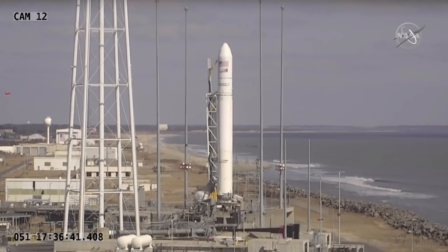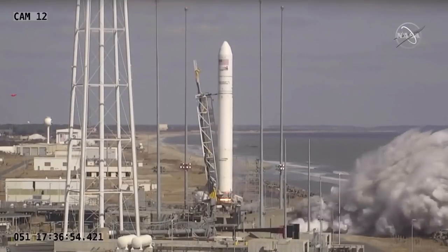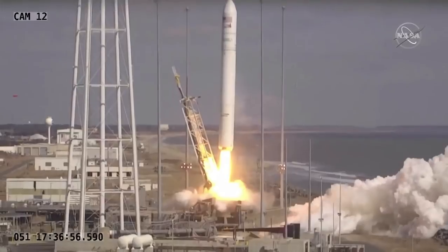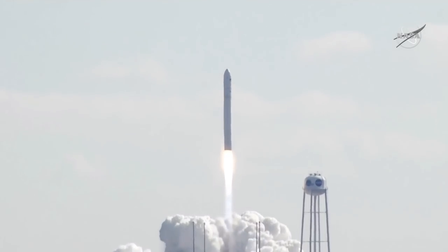T-minus 10. 5, 4, 3, 2, 1. We have engine ignition. Main engine start. And we have liftoff up in Perry for NG-15 mission, the Wallace Flight Facility.